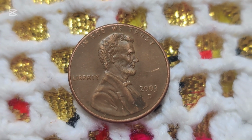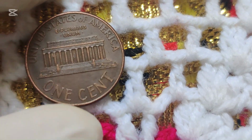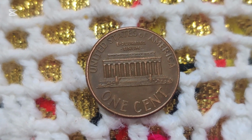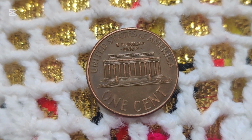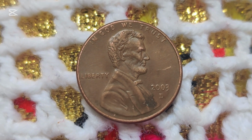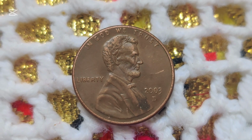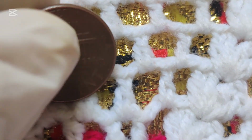So how can you tell if your 2003 penny is valuable? First, check its condition. A coin in brilliant, uncirculated condition with no scratches, discoloration, or signs of wear is already worth more than its face value. Collectors use a grading scale from 1 to 70, with MS 60 and above being considered mint state. Coins at MS 65 or MS 66 are excellent, and may fetch up to a few dollars.